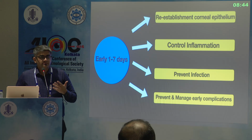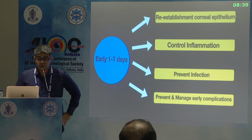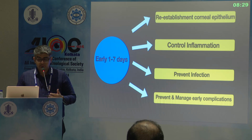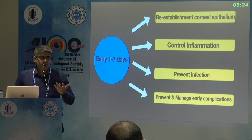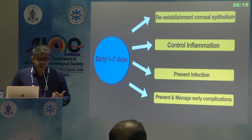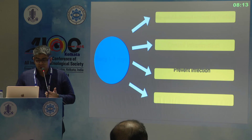In the first 7 days, there is reepithelialization of the donor cornea as the host epithelium grows over the donor, and that has to be checked. If there is any delay, you need to look for the reasons, like dry eye or trichiatic lashes hampering epithelialization. Inflammation control is very important because it leads to high intraocular pressure and can also lead to graft failure as a secondary complication. Always watch out for infections and prevent and manage early complications, which I am going to talk about in the later part of the talk.